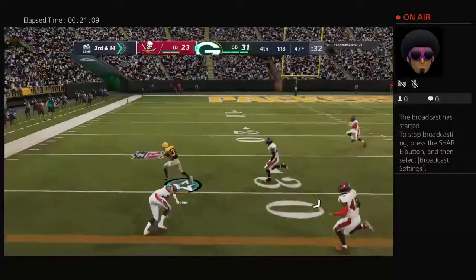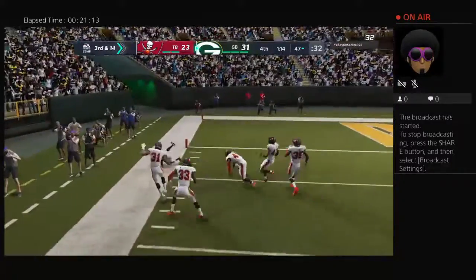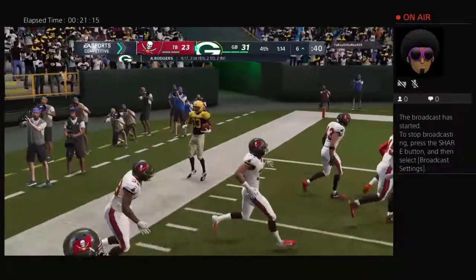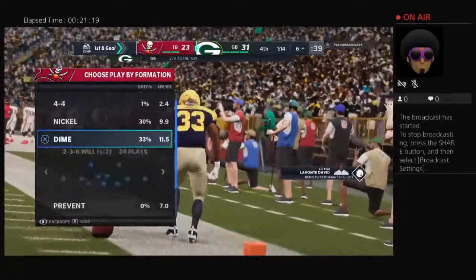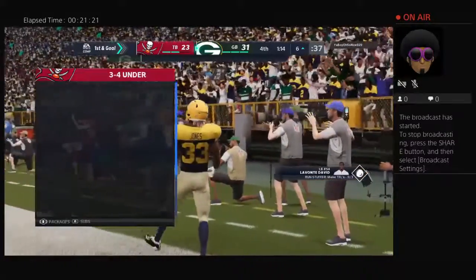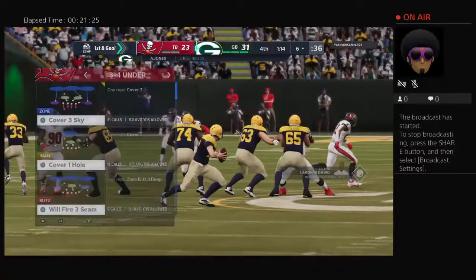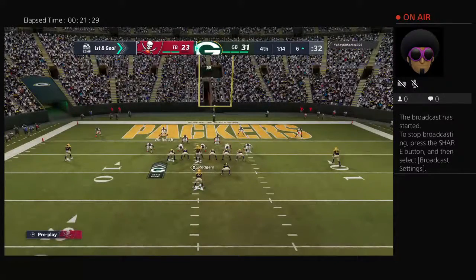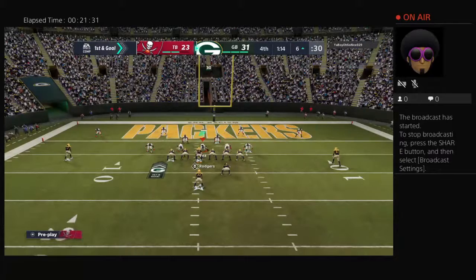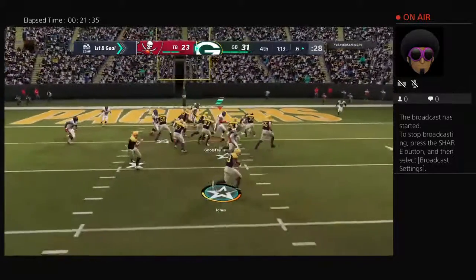The left side completion to Jones. Past the there he goes left side. And he is finally out of bounds, just shy of the 5, all the way down at the 6. They're able to convert on 3rd down, and that sets up a 1st and goal. Let's go, defense. Here we go. Now Jones.